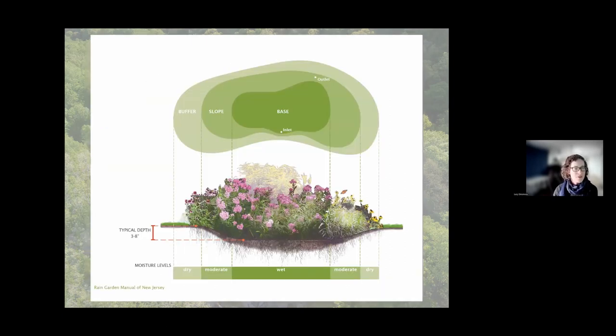And just another picture of what a rain garden looks like in cross section. They're maybe 3 to 8 inches or a foot deep. It depends on the site and the type of soil. And they're planted with really tough perennials, even shrubs and trees that can withstand being flooded every now and then, but then going for most of the summer and the year being kind of dry. If you think of our summers now, we have really hot, dry summers. So these have to be pretty tough plants that can handle both extremes.